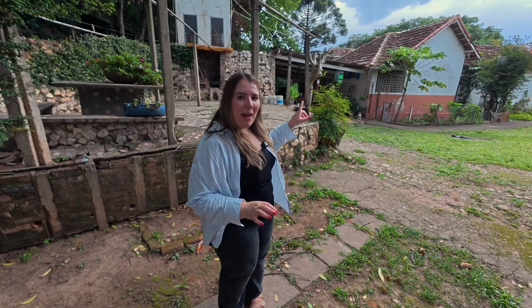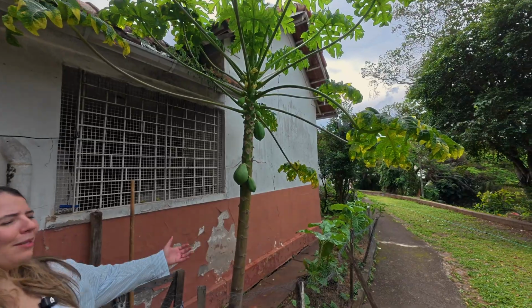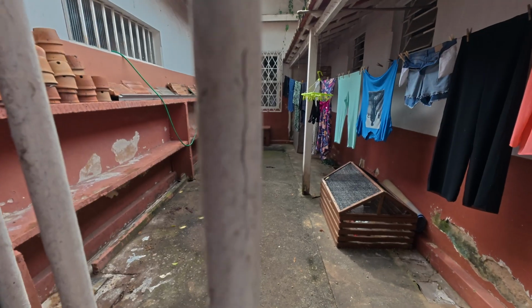So let's go to the back. I'm going to show you the back area a little bit. Here's the papaya tree. How fun is that? Look at their cute bunny over there.